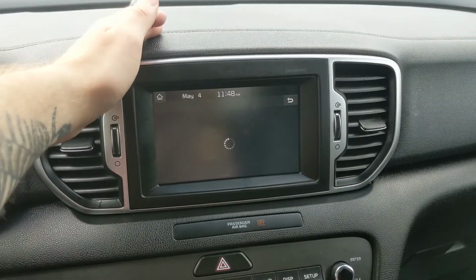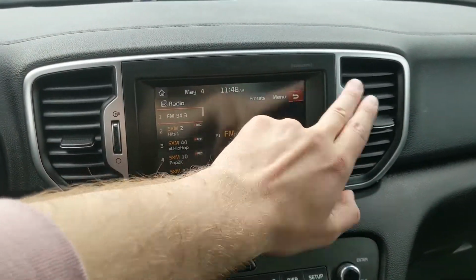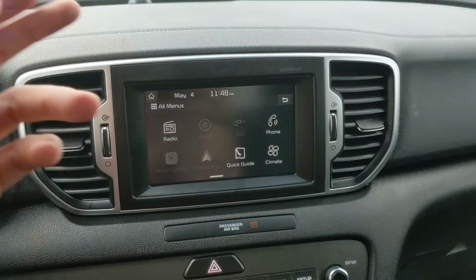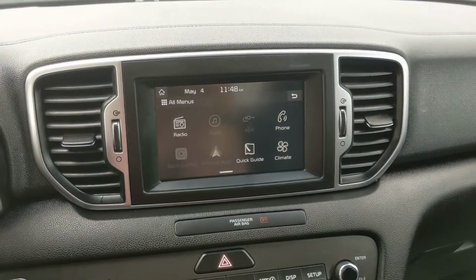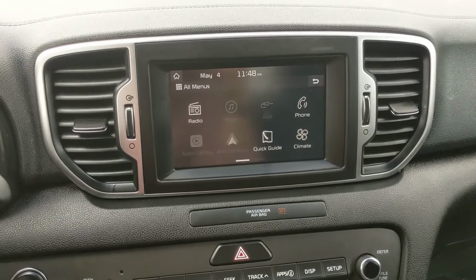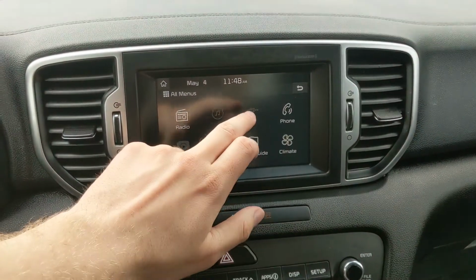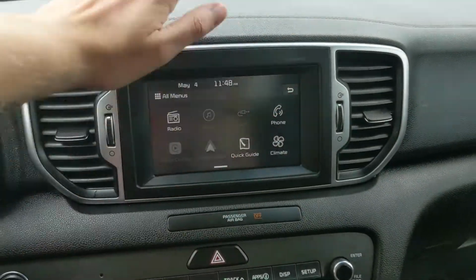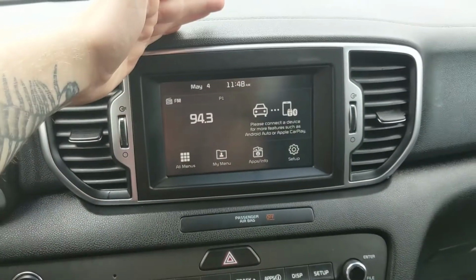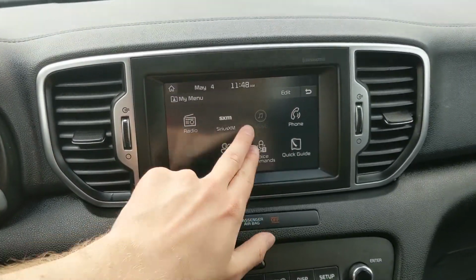let's just try to navigate this. You have radio, auxiliary, Bluetooth, you have Apple CarPlay and Android Auto capability, so you have quite a few options there for whatever you want to listen to. I believe you do also have HDD, so you can upload music onto here and just have it at the ready. And you have My Menu, so you can look at all of your controls and apps. You do also have SiriusXM, so that's good to know.